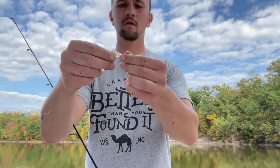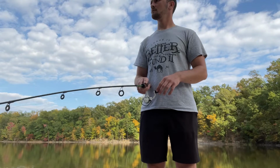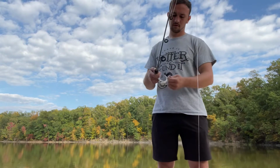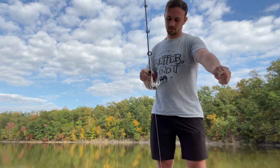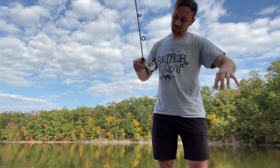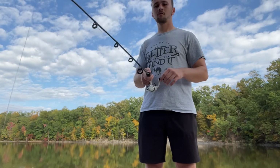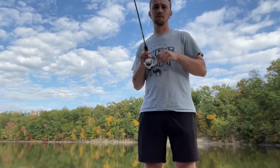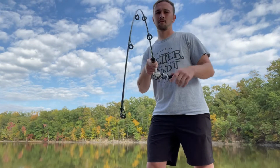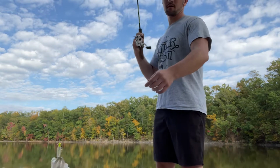Let's see. Just a little bit strange, but we'll see how that does. We'll give it a chance. Oh, there's a hit. Did not get him though. Unfortunately, I may have to switch trailers if it keeps doing this, because I was doing just fine with that curly tail. It just had a hit. There's a fish. Stuck on something. Come on, get out of it. There we go. All right.